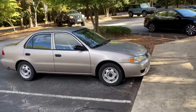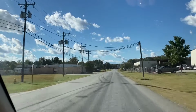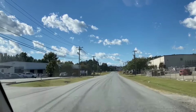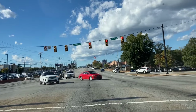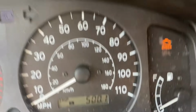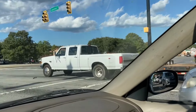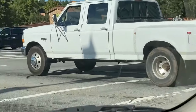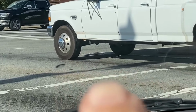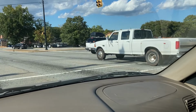Time to head home from work. I think by the time I get home, I'll have 500 miles on it. This dude's trailer brakes are not working, or he doesn't have any. See those skid marks? Right there, he just came skidding out into the middle of this intersection here.